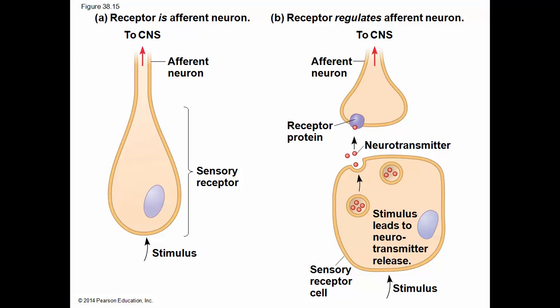Okay, so here you have a stimulus affecting a nerve directly. It travels through the afferent neuron to the central nervous system, or then you may have a stimulus affecting a sensory receptor cell, and this receptor cell can release transmitters to the next neuron here, and it travels across the synapse and into the afferent neuron to the central nervous system.